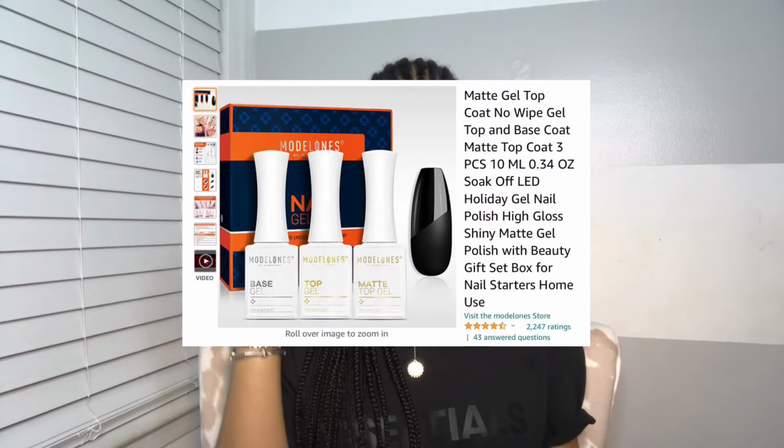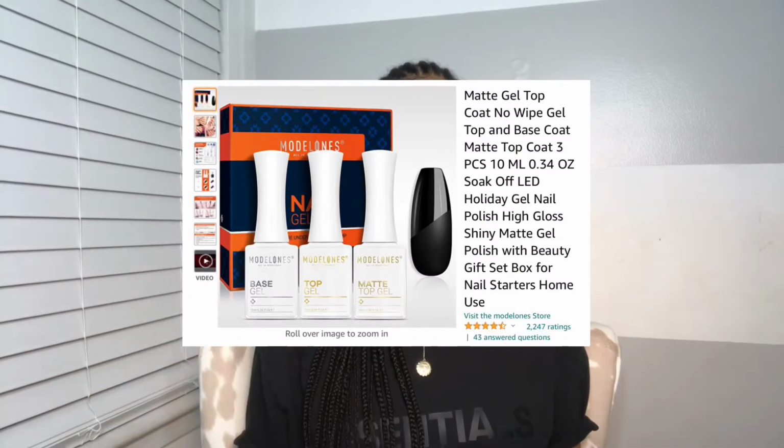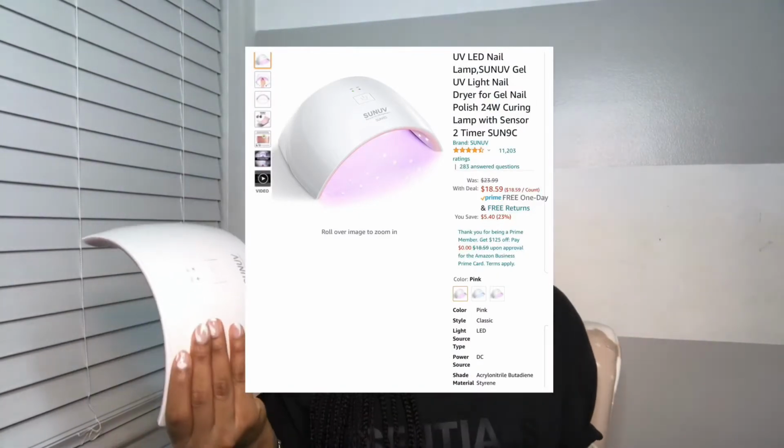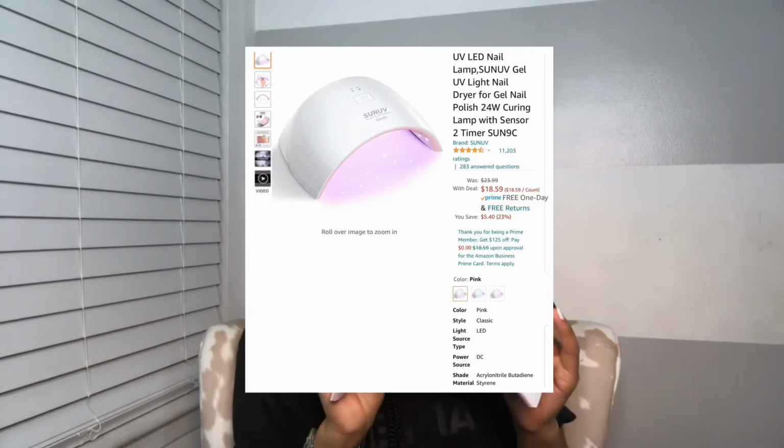So yeah, I have some polishes here, and then I also have a top coat and base coat here, a matte top coat, a shiny top coat, and a base coat as well. And this UV lamp, this is so compact and easy to use, and it gets the job done. It's not super complicated because it literally has two settings, 30 seconds or 60 seconds, and you just hit the button and stick your hand under there, stick your feet under there, and that's it.